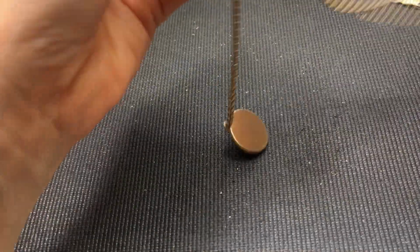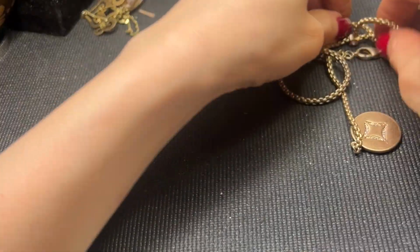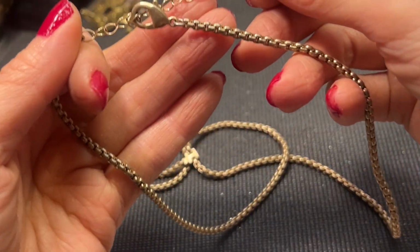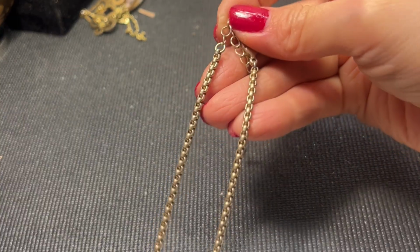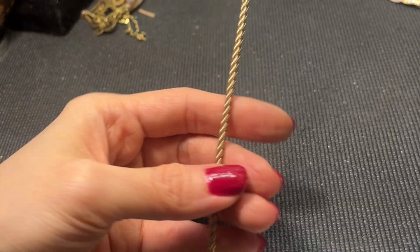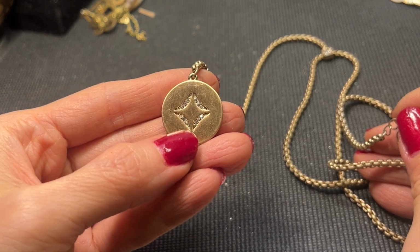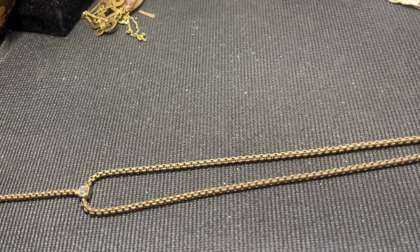Okay, then we have this, which looks to be a Y necklace. No marks on this. It's like a light gold tone wash. Really thick box chain on here. And then it has the Y drop here, and then it has this little medallion with some pave rhinestones in there. Very pretty. I'm surprised this one's not marked.